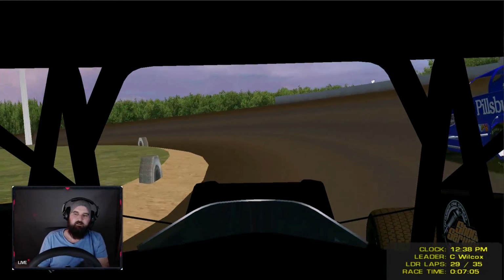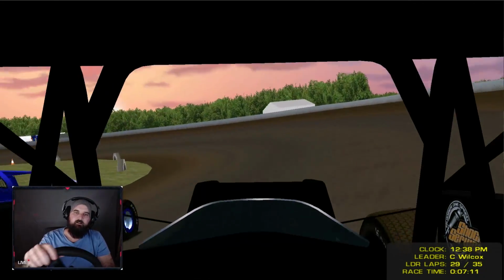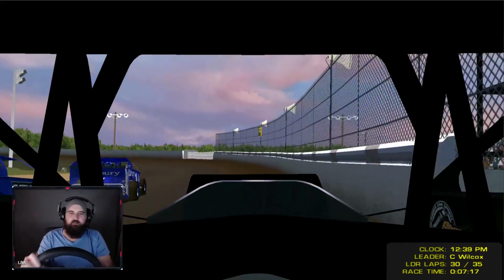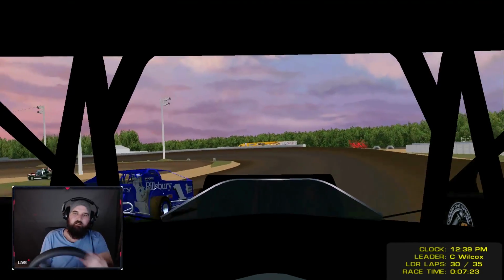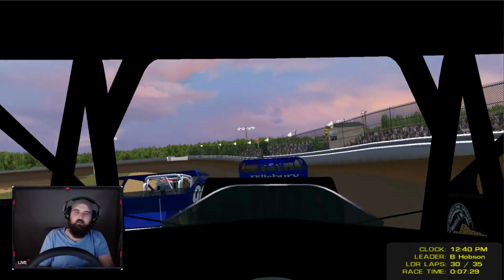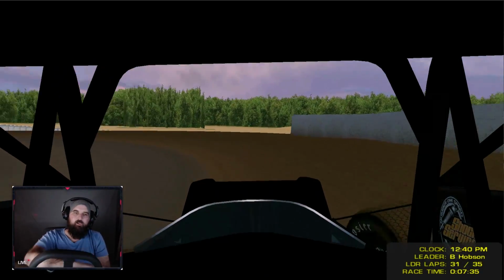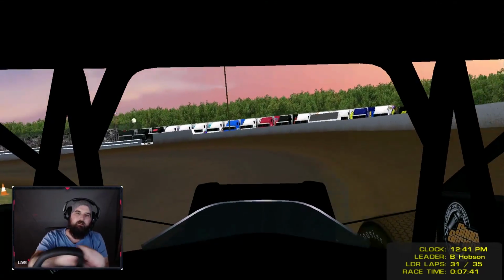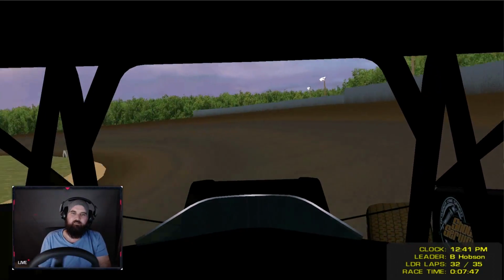How many laps have we got? We've only got about 5 laps left here. We need to make this move to get back to the front. Oh, rode a wheel. And what were we doing down here before that was so good? We need to figure that out again. Alright, we're back to the lead, now we just got to hold it.